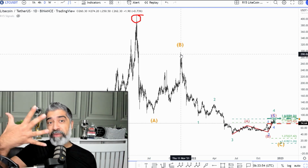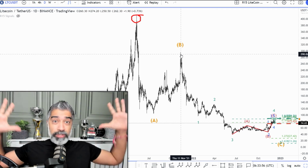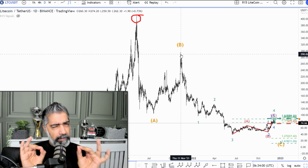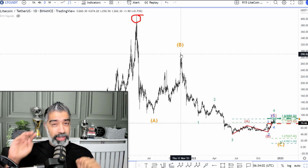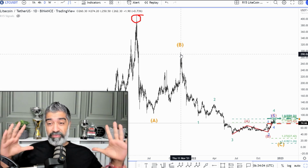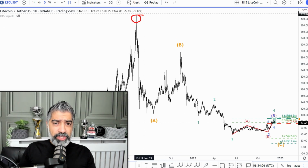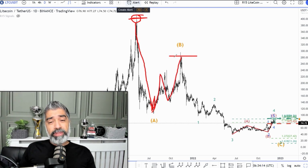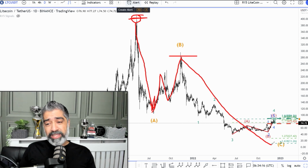So markets move in 5s and 3s, and that's on a macro scale, on an intermediate scale, but also on a minor scale as well. We can zoom in and we're going to do three pretty much. First, focus on the macro. So this top over here has clearly had a massive correction. It looked like an ABC off a top, and it looks like we're in the final parts of what looks to be a wave C.